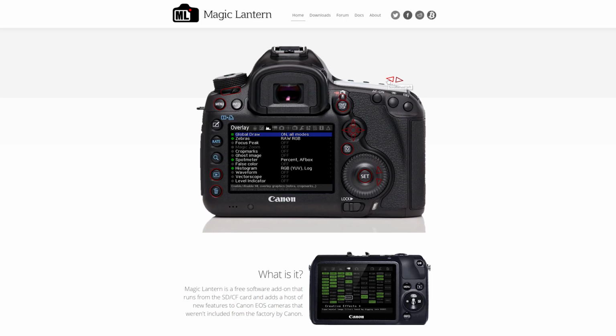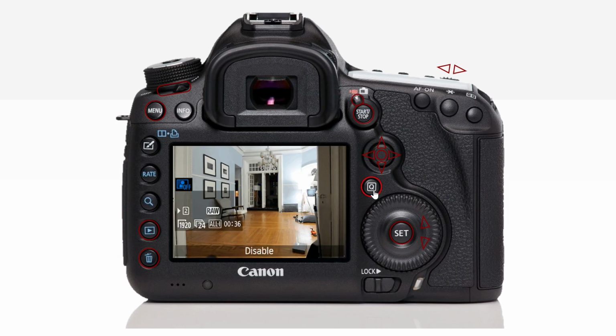But don't discount video on the 5D Mark III just yet. Magic Lantern for the 5D Mark III makes it a force to be reckoned with in the video world. Being able to shoot RAW at near 4K quality has made this camera an indie filmmaker's favourite for many years now. So which camera should you get?